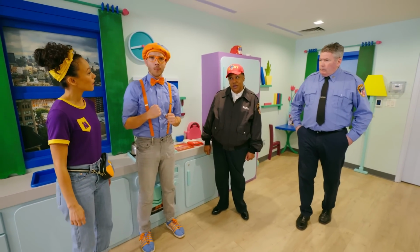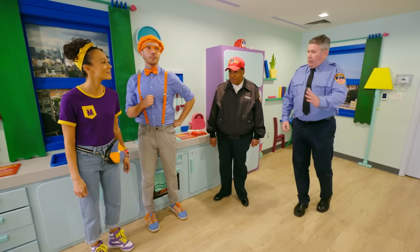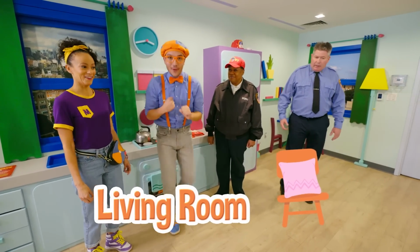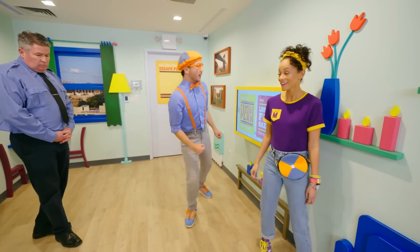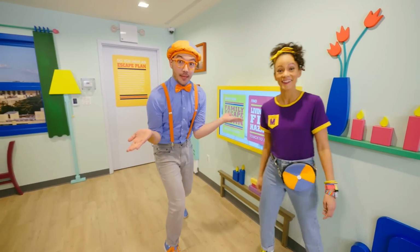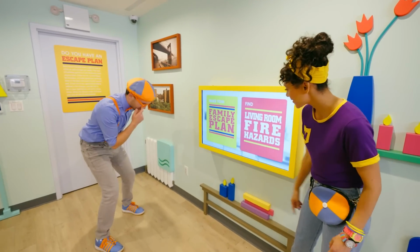We have another room here. Oh, really? You see another room? Blippi, we have the living room. Oh, the living room. You can take a look around, see if you can find anything that could be dangerous. Okay, wow. Well, it looks like a regular living room to me. Hmm. What's over there?